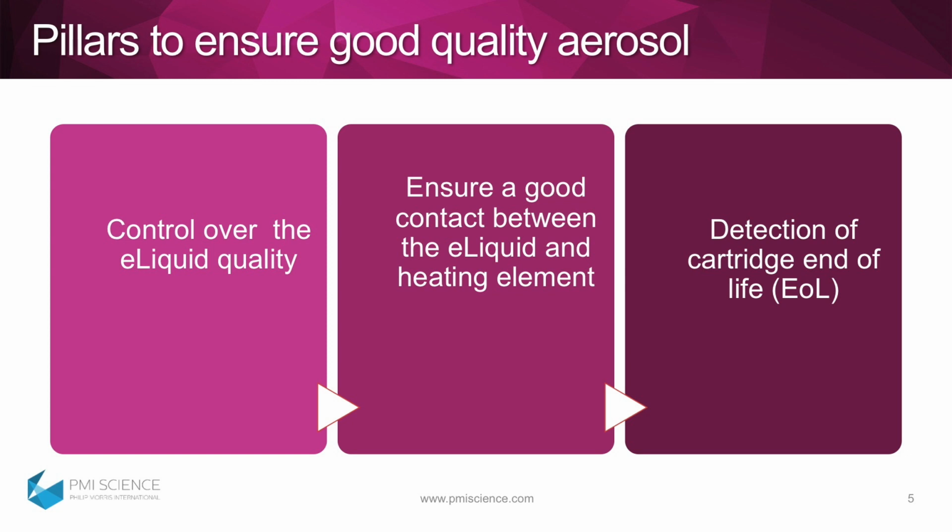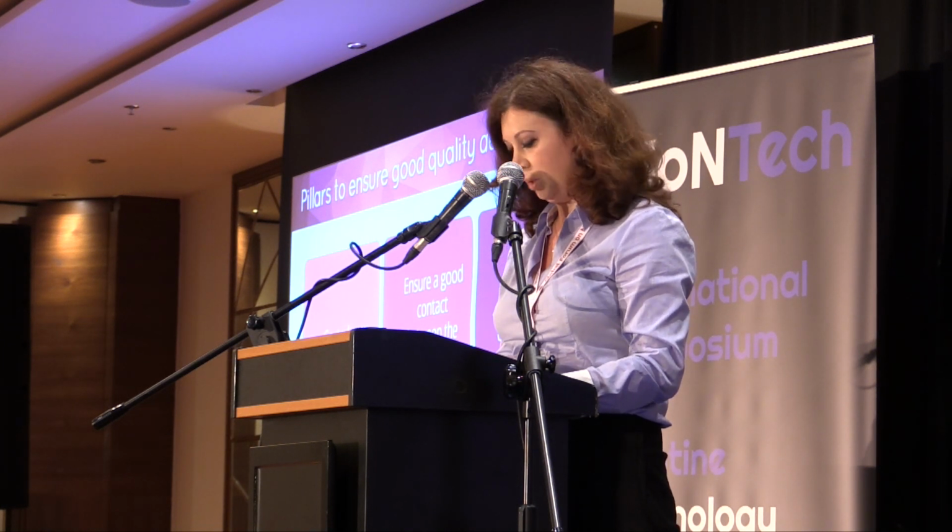Looking back at these working principles of e-cigarettes, we identified three pillars to ensure the good quality of the aerosol. First, control over the e-liquid quality, which can be ensured by having a closed tank system and by following quality standards for the e-liquid manufacturing. A good and permanent contact between the e-liquid and the heating element will provide a good and consistent aerosol. And of course, what is most important is the detection of the cartridge end of life. What does it mean? It's a low liquid detection to prevent the formation of harmful and potentially harmful constituents.